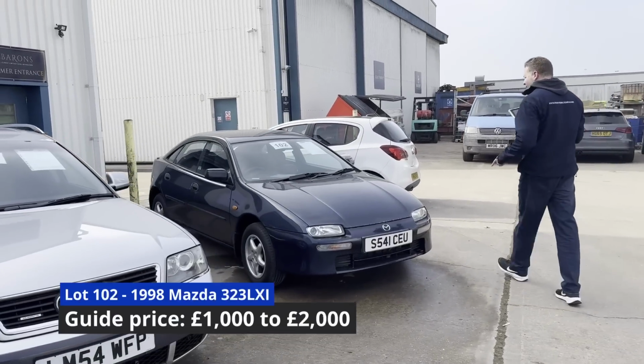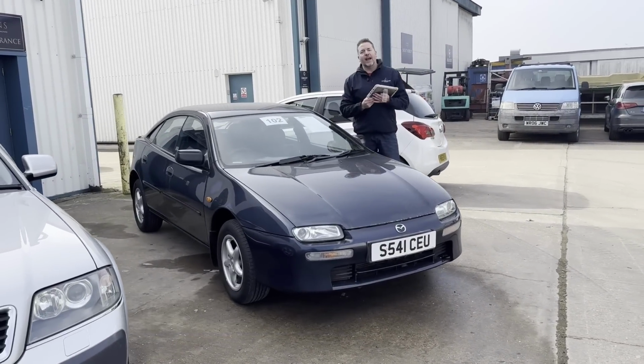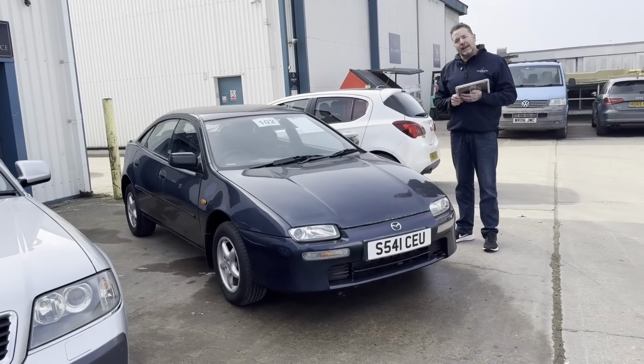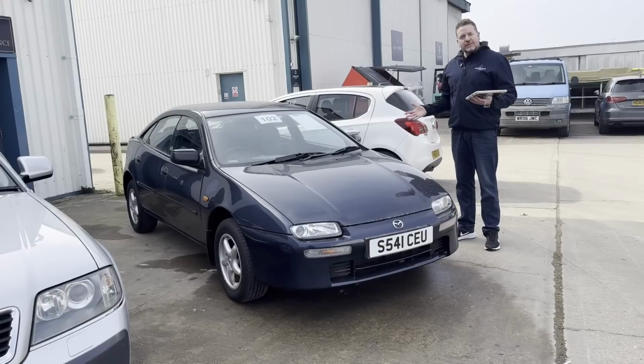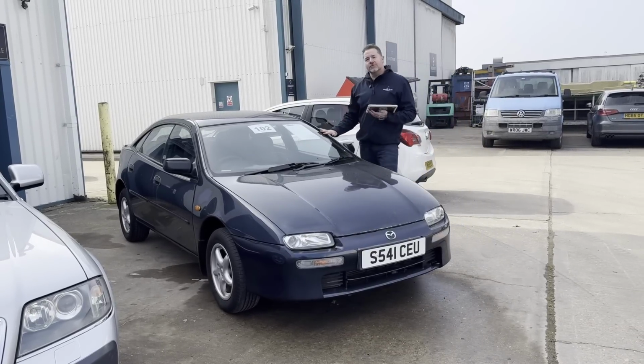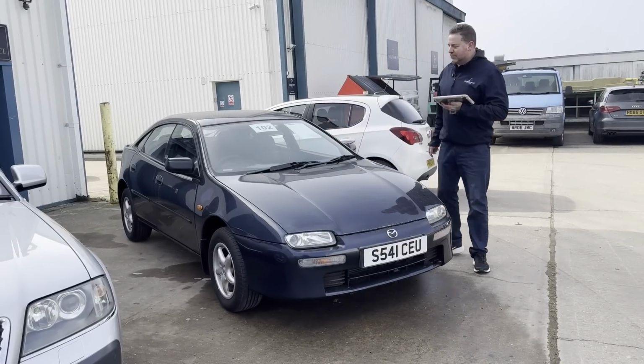Now, this is really nice because we always have to have a festival of the unexceptional car, don't we? A car that you haven't seen for ages. This is a 1998 Mazda 323 LXi. Festival of the unexceptional gold. They're a really nice car, these, 1500cc engine. This one's ever so nice because it's only done 48,000 miles.